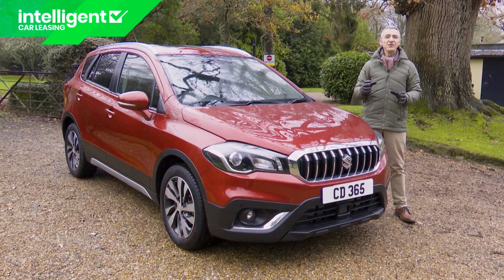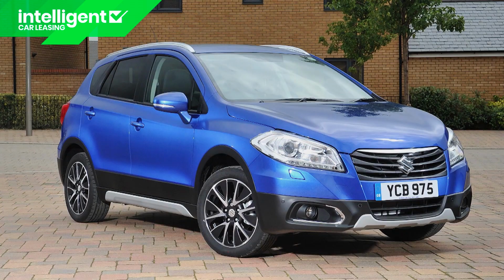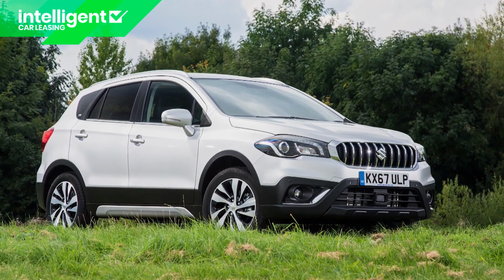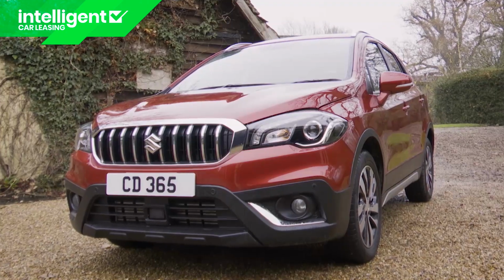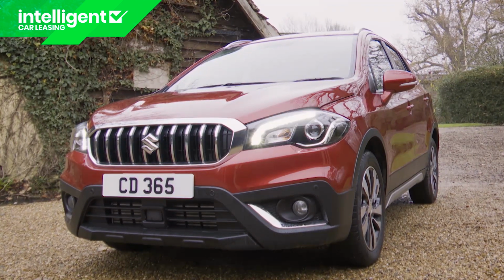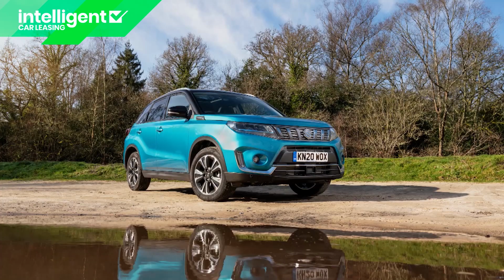There are no visual changes with this S-Cross model's switch to hybrid power. It's been on sale since the end of 2013, and the version that we have now is the model that was facelifted at the end of 2016. It remains a mid-sized Qashqai class SUV, which is practically sized, but it's rather forgettable in looks. Now Suzuki has its similarly dimensioned but slightly more dynamically styled Vitara SUV, if that's an issue.